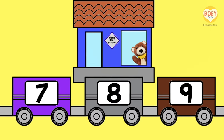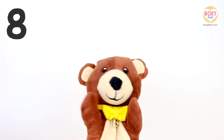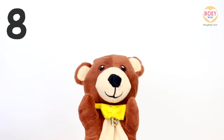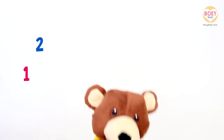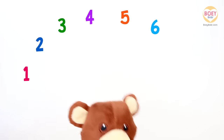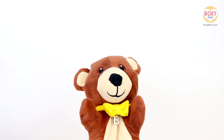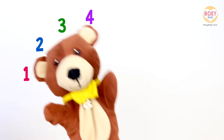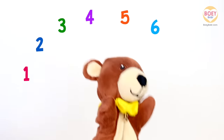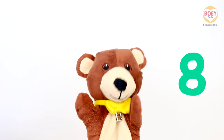8. Great. Okay, everyone, we're going to jump 8 times. Stand up at home and get ready to jump. Ready. Go. 1, 2, 3, 4, 5, 6, 7, 8, and again, but jump faster. Count as you jump. Go. 1, 2, 3, 4, 5, 6, 7, 8. Well done. Yay! We jumped 8 times.